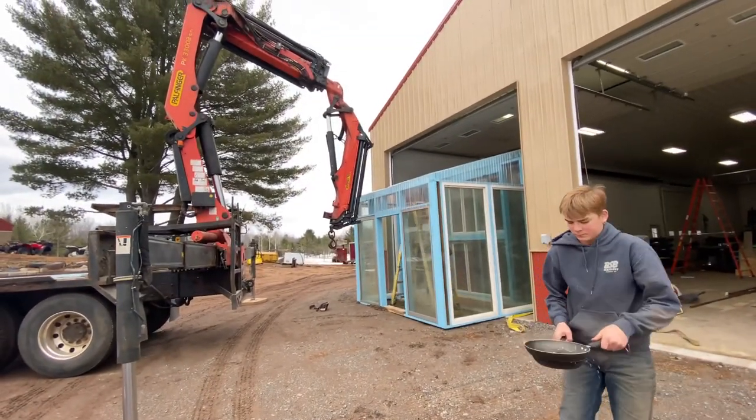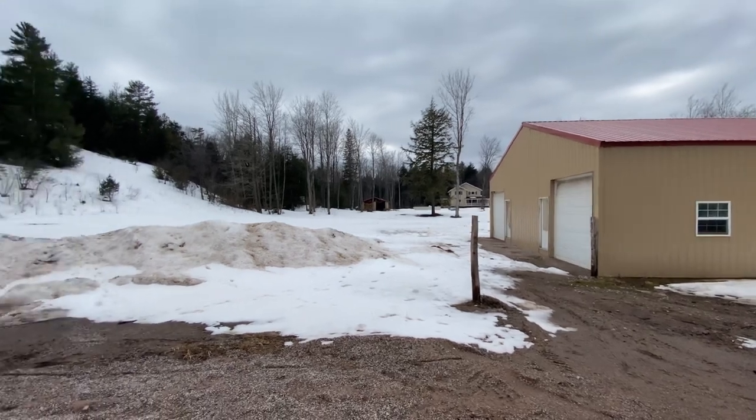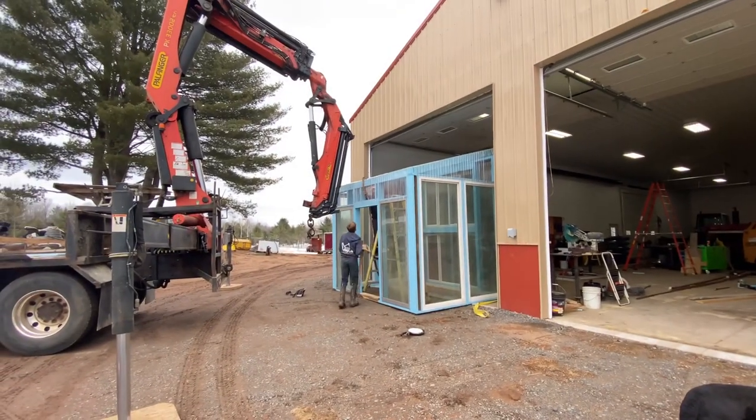And then once spring comes, we're able to open up these doors here, see the snow slowly going, so pretty soon we'll be able to get fencing out here so we can get our chickens out. They're really ready to come out. We got a lot of irons in the fire.